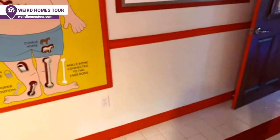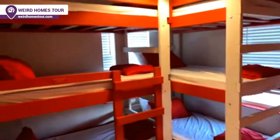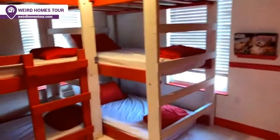So this room kind of looks like you're in an operating room of sorts, in a fantasy sort. And it also has 2 more triple bunks to sleep another 6 kids. We've thought about adding a rollaway bed that's a stretcher from a hospital. That'd be cool.